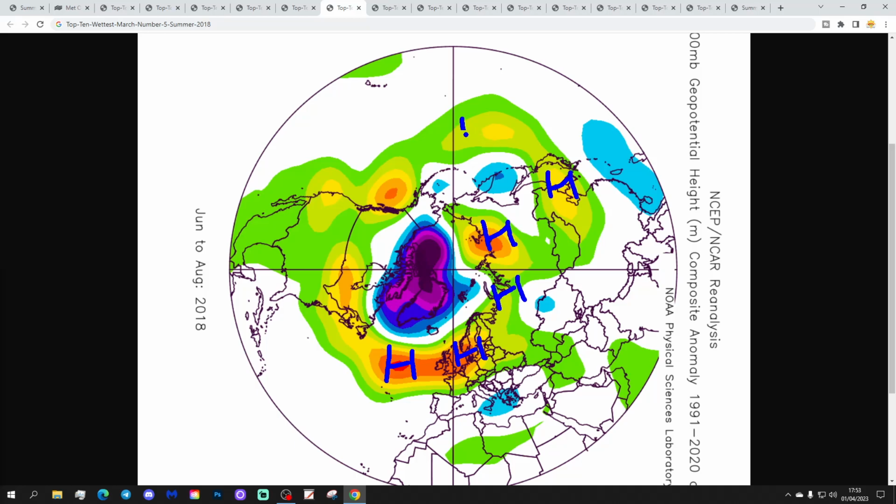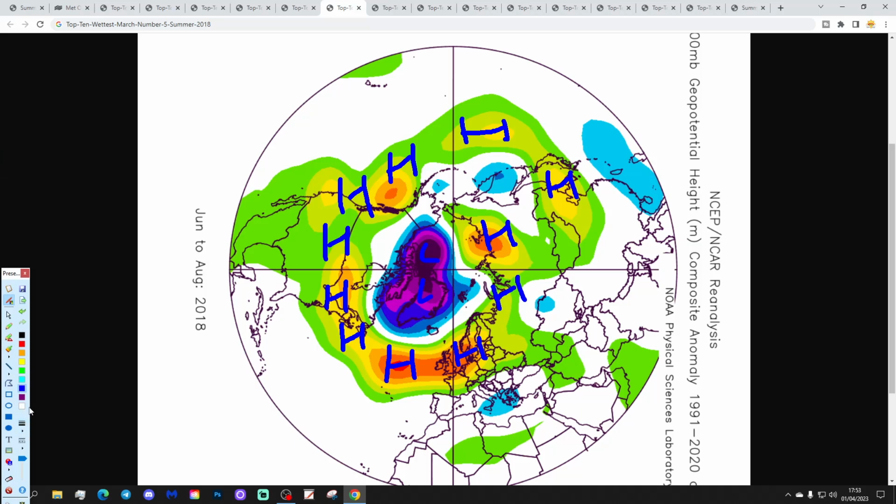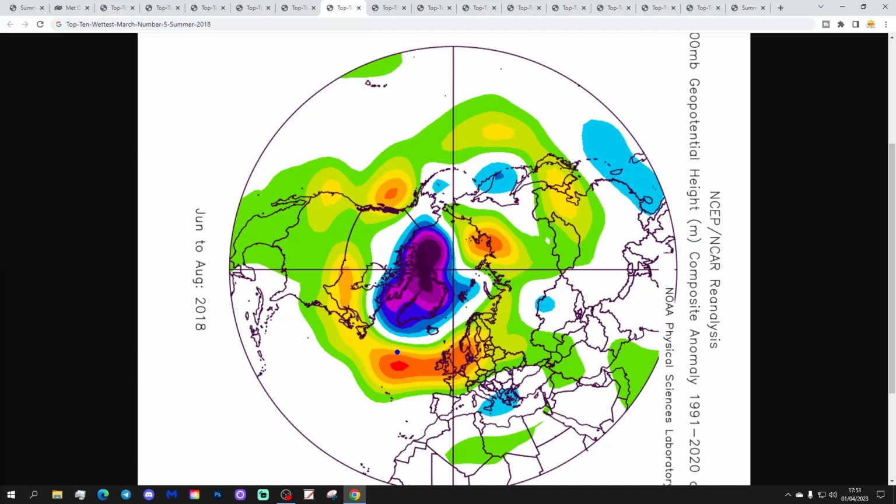But we have this ring of high pressure around the northern hemisphere, surrounding the deep low pressure that is over the Arctic and over Greenland. Anyway, the main part for us is the area of high pressure of the Azores, reaching into the north and west of Europe.